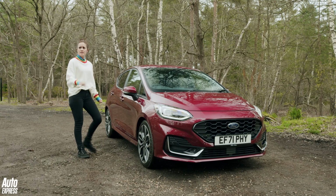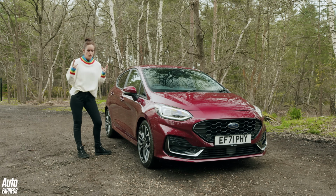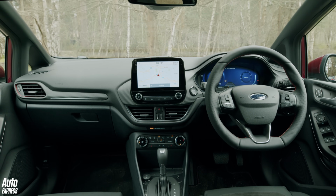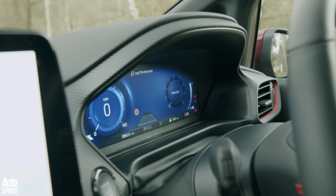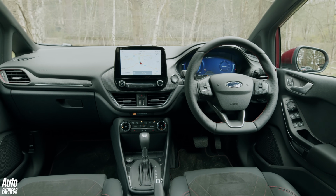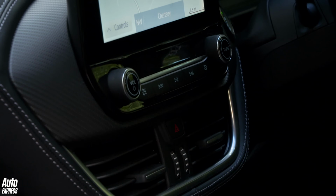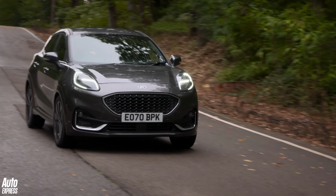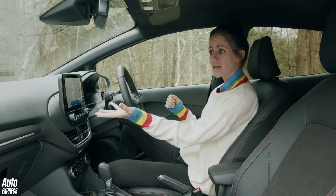Oh, and also they've added some more positive changes that hopefully, fingers crossed, will stop this old girl from falling down the sales charts. That's because inside, Ford has given the Fiesta a tech upgrade. Just look at that digital dash. Oh, lovely. The 12.3-inch display is pretty impressive for a supermini, and it's similar to the one that you'll find in the Ford Puma. Incidentally, that car is outselling its little hatchback cousin. Interesting.